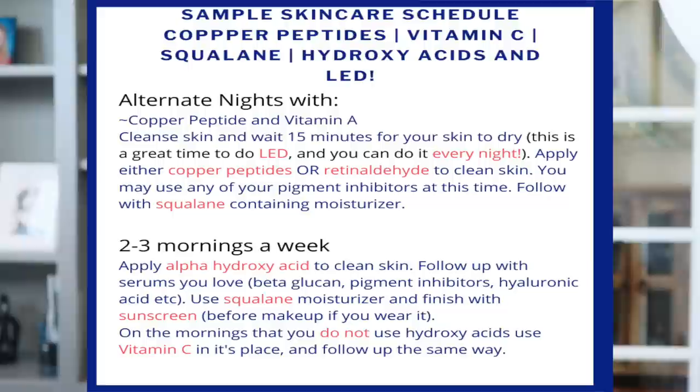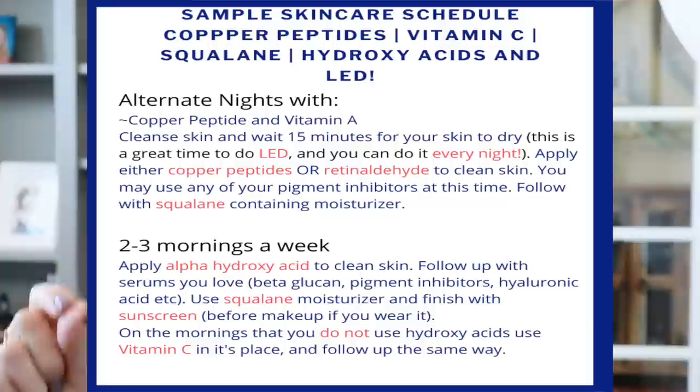Now, you can alternate your nights with copper peptides and your vitamin A. So what you're going to do is cleanse your skin just like you always do, whether that is a double or just a single cleanse. You're going to wait 15 minutes for your skin to dry. I suggest that all the time for any of these actives so that you mitigate the irritation. During that time, your 15 or 20 minutes, that's the perfect time to do your LED. You can do LED every single day, but for best results, you want to do LED at least 5 times a week. So you can skip some nights here and there, but try to get in at least 5 times a week, and you absolutely can do it 7 nights a week if you want to.